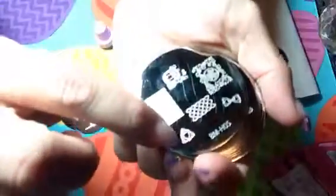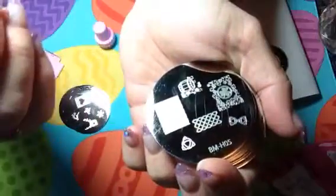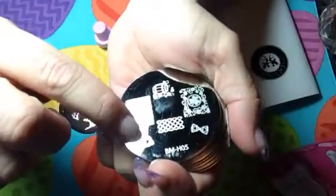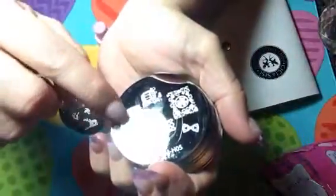I like the Trinity knot without the circle in the middle of it, but I call it the Trinity knot because it's Father, Son, and Holy Ghost. The 3 trinities, but this one actually is a Celtic knot because it's got the circle in the middle of it. But I still think it's pretty. And we got St. Patrick's Day coming up. I'll probably do some stamping with that.